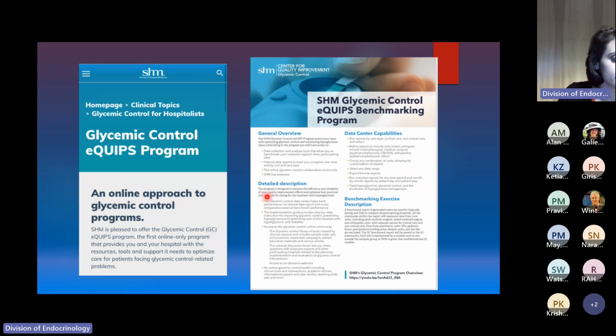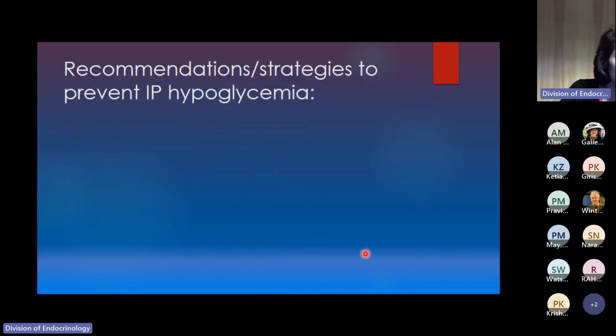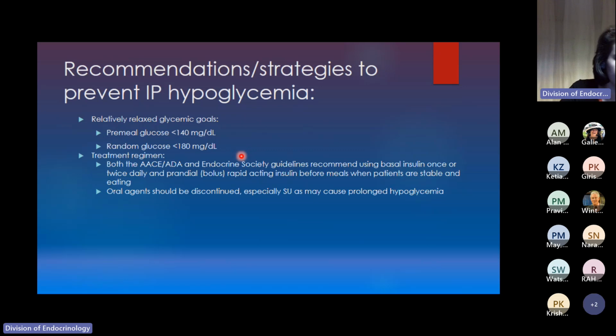And just for hospital medicine folks out there, the Society of Hospital Medicine has come out with this eQuips program, glycemic control eQuips, online approach to glycemic control program. And there's a YouTube link here for those who may be interested. Few recommendation strategies, relatively relaxed glycemic goals, pre-meal less than 140, random less than 180. Treatment regimen. Both ADA, ACE, and Endocrine Society recommend using basal insulin once or twice daily and prandial, rapid-acting insulin, before meals when patients are stable and eating.